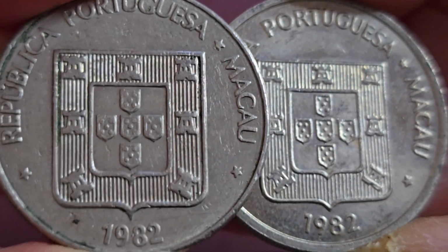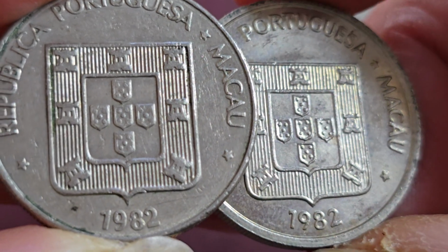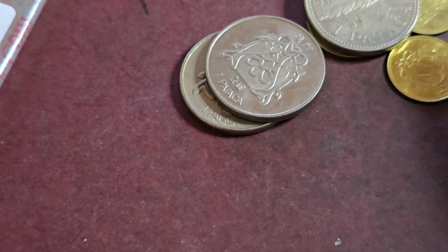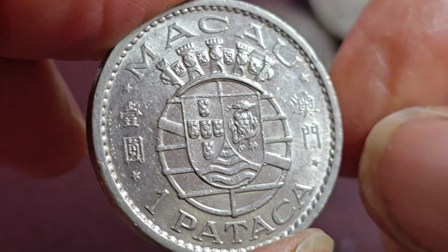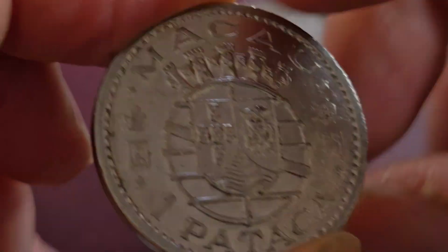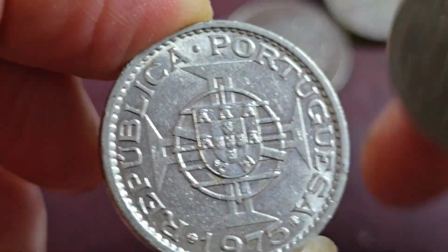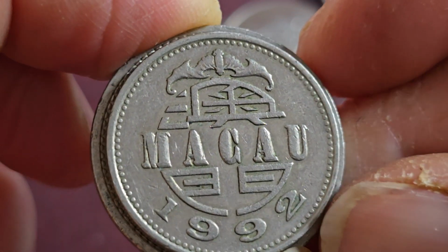And here we have 1982 with the differences on this side as well. So there's two varieties for quite a few years. This one looks like it's got doubling. Anyway, so there's that. And then we have the first pataca date. Oh, maybe I think it's the second. First, second, whatever. This one just says the coat of arms of Portugal, Macau at the time, and on this side, 1975. So I think this is a copper nickel version, which is a bit different than the ones issued later. And this is the first year of issue of these coins.